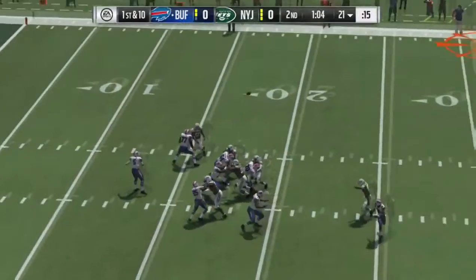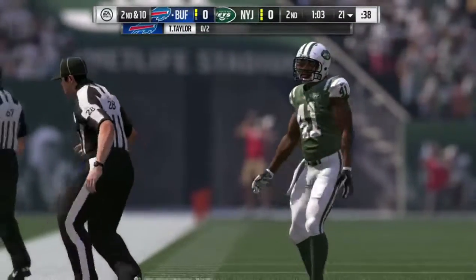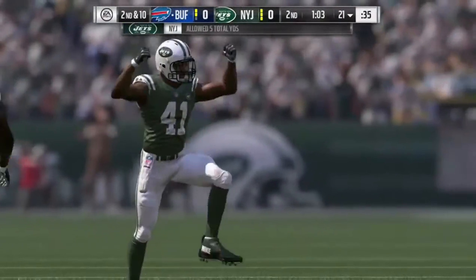On first down, it's Taylor. And his throw is going to be incomplete. Robert Woods, former USC man, the intended target. We got a hot minute here, partner.